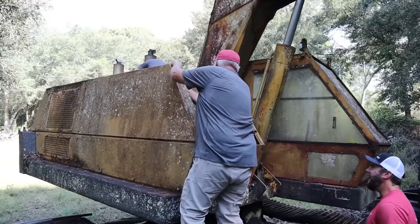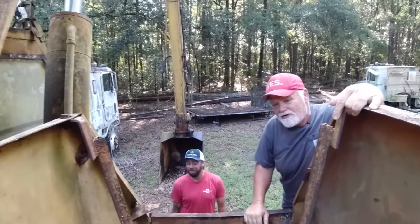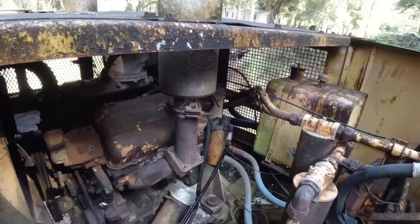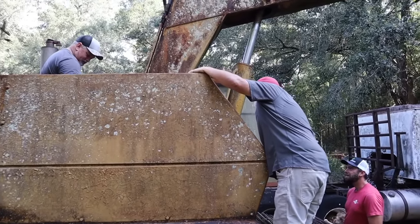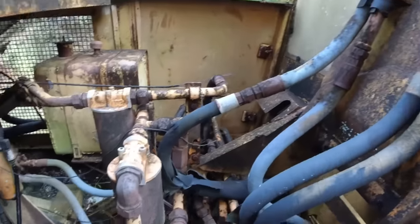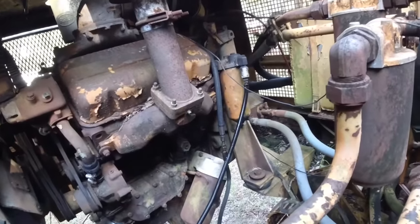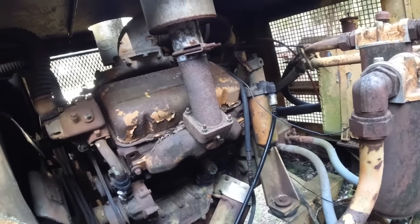You like that one? That's right. Look at that. There's plenty of room to work up in there. That's a 53. That's a 653. It is. Oh, you know what that means. He was born the same year as Hank was. You know, he was born in the 70s. That's not a 71. That's a 53, I'm thinking. Yeah, I think you're right.